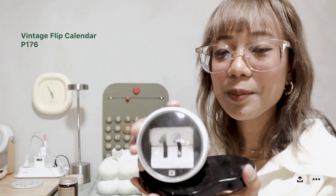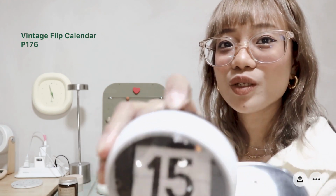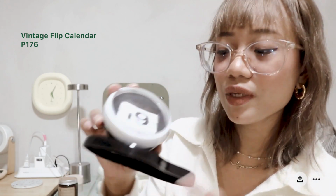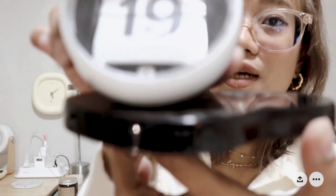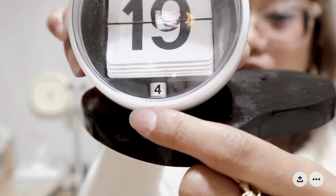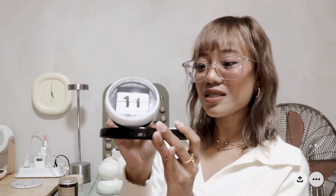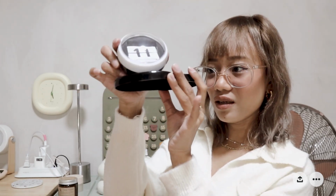Okay, so for the next item is this, another calendar. This one is a flip calendar. So, pindutin mo lang siya dyan. And then, sa ilalim, you can choose whatever month it is na. So, it's already, yeah, number 4. Actually, magkasama itong pen holder dito. Inalis ko lang siya kasi parang hindi siya pasok sa aesthetic. Pero, nung una, gusto ko rin alisin sana to, and ito na lang ipatong. Pero, hindi ko alam kung paano siya alisin.